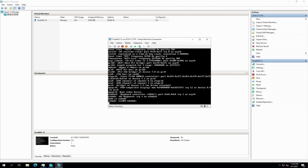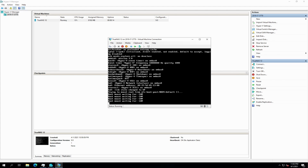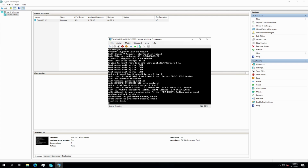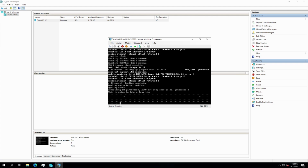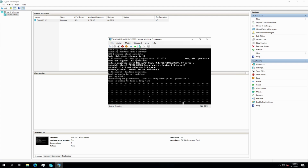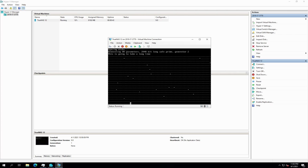Now the first time it boots up, it's got to generate that SSH key file, which takes a few minutes. So it sees our network card. Here we go. So it's generating our DH key, which takes a few minutes.